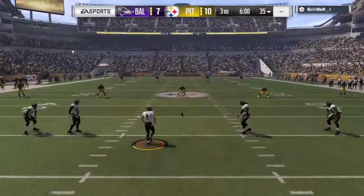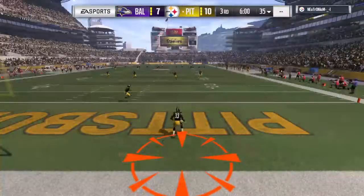So both teams have their marching orders, and we'll get going again here in quarter number 3.